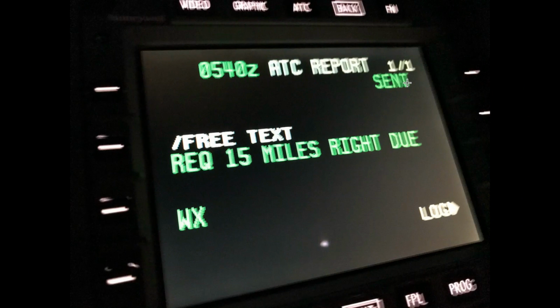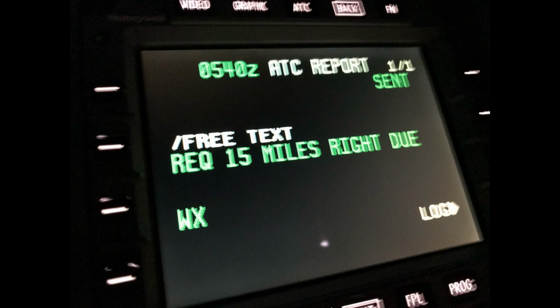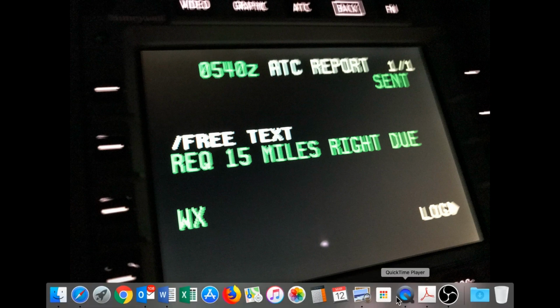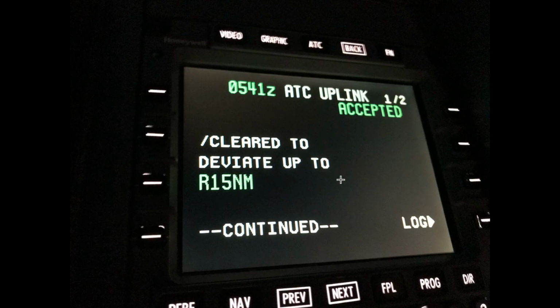And because we are operating in oceanic controlled airspace, we can't just turn left and right at will. We have to ask for permission from air traffic control. And I did that using the CPDLC system with this request: request 15 miles right due to weather. And that was sent at 0540 Zulu. And just a minute later, they came back with cleared to deviate up to 15 miles right. So they gave us permission for the turns you're about to see.